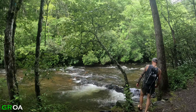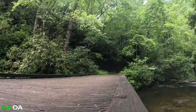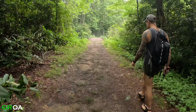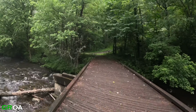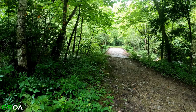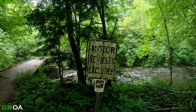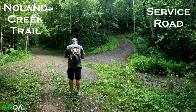Once we picked up the trail, it crisscrossed Noland Creek as we crossed over 4 bridges. After the 4th bridge, we came to a service road intersection that led to the southern end of the Noland Creek Trailhead parking lot.